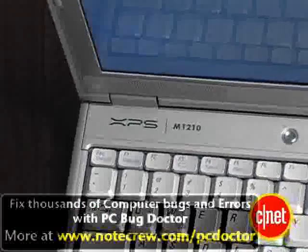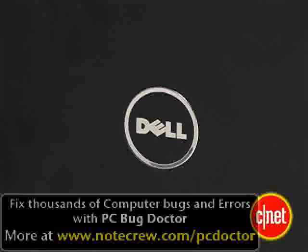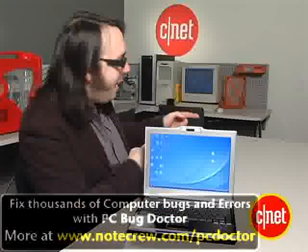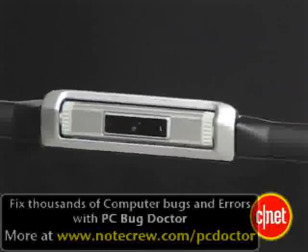This is pretty similar to previous M1210s we've looked at, except for this guy has been upgraded to Windows Vista. But Dell kind of makes up for this by packing in some groovy extras like this webcam right at the top, kind of like on a MacBook. But let's say that instead of taking a picture of you sitting in front of the computer, you want to take a picture of Bob sitting behind the computer. You take the webcam and you just flip it around. And now it's pointing the other way. Good for industrial espionage, as a nanny cam, or just taking a picture of whatever room you're in.